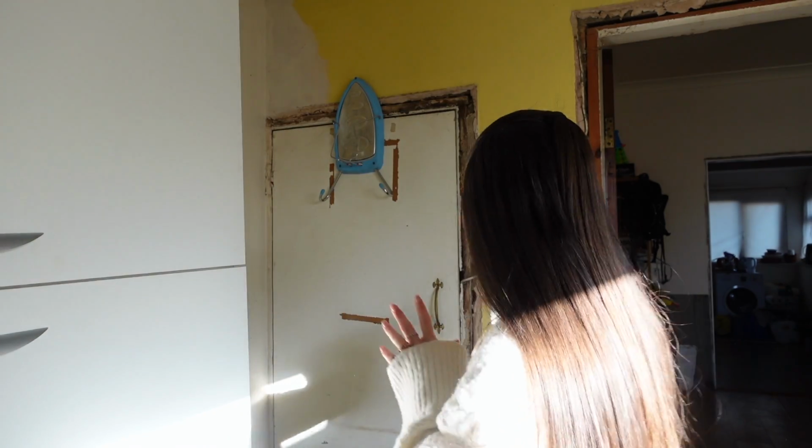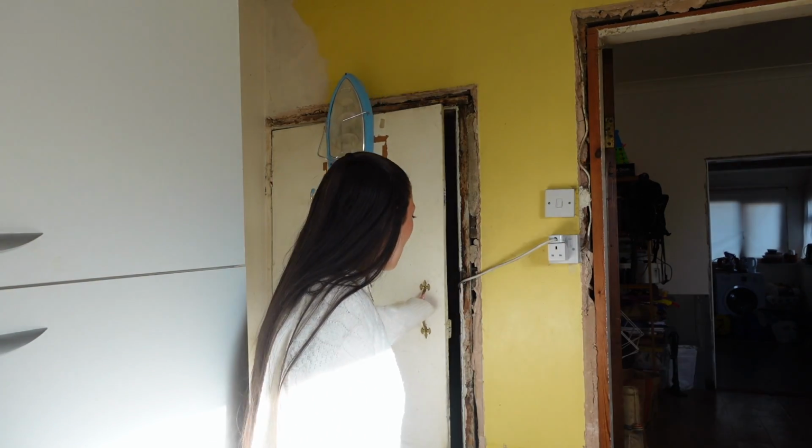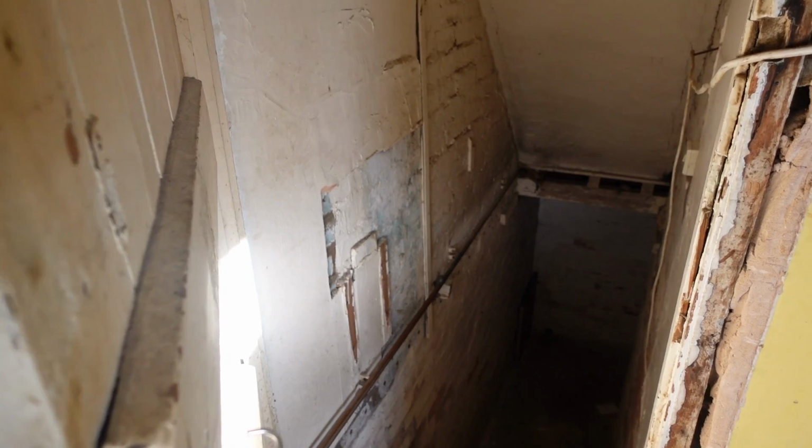But that is the cellar door. Obviously this needs replacing. It's not bad down there, it just freaks me out, I'll show you. So down there is the cellar.